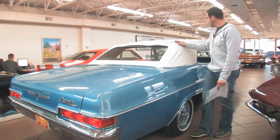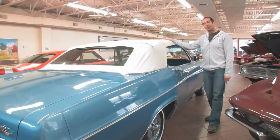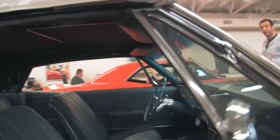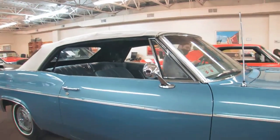It just looks great. And what's funny is this car looks just as good with the top up as it does down. But let me go ahead and throw the top down, and you can get a peek at what it's like to do a little summertime cruising, or wintertime cruising for that matter, because the heat works in this car, and it's ready to roll.